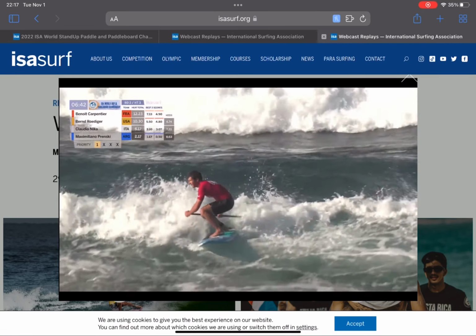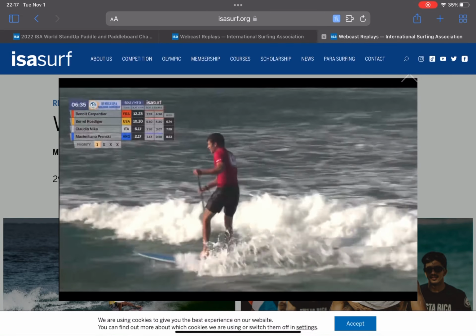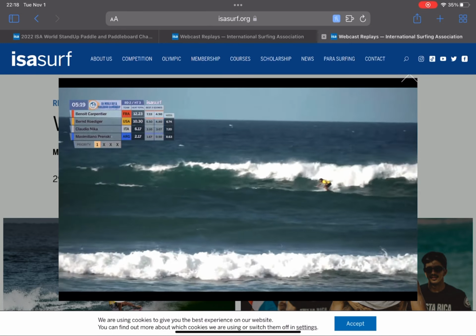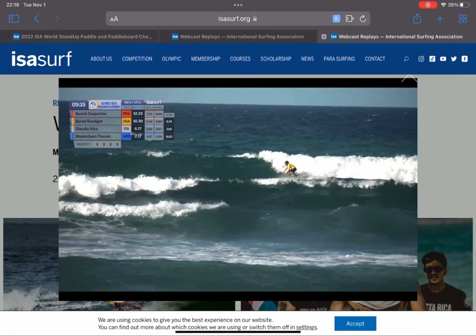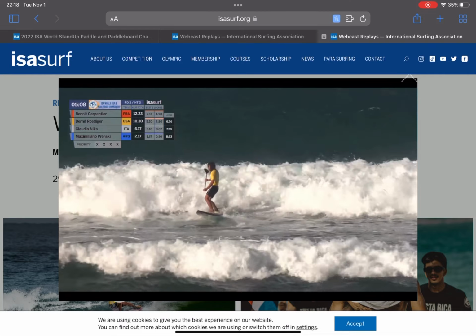Looking to gain some speed as he comes through to the inside, hits that section. Looking for one last corner to finish off with. And stands tall as he can feel the legs burning. Into what would be two of the highest scores of the heat. The only one getting into that excellent score would have to be Maximiliano at the moment, as we see Bant now getting those couple of turns out the back.